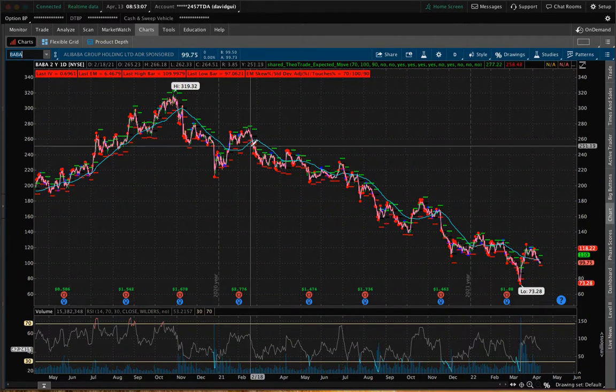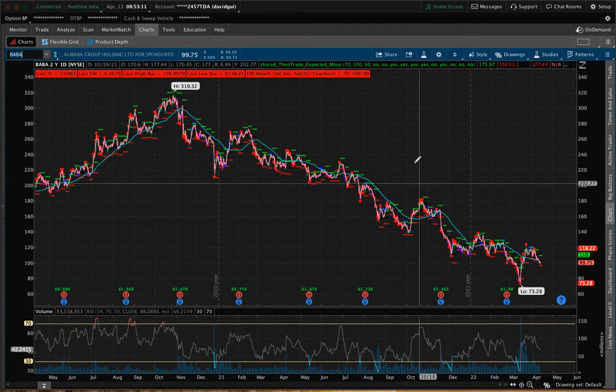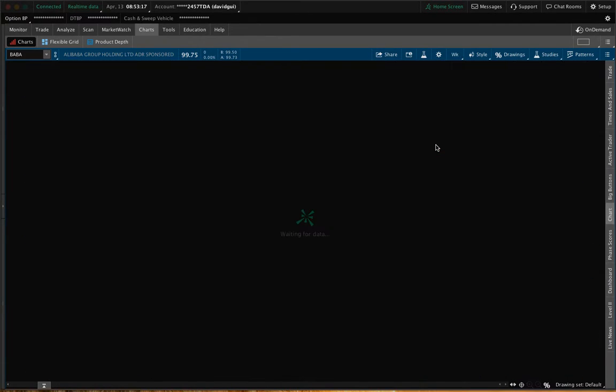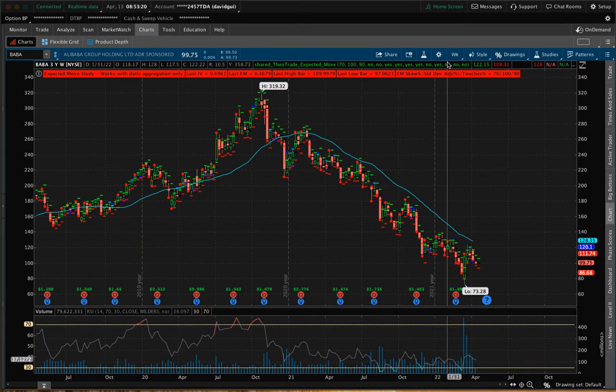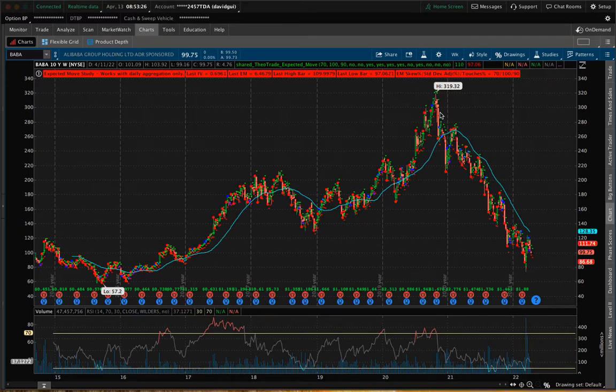Alibaba, it is clearly in a downtrend when you're looking at the 2 year daily. And let's look at a 3 year weekly. Still downward. Let's look at something a lot longer. 10 year weekly. It bounced off of support.